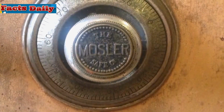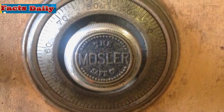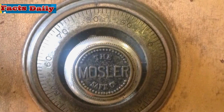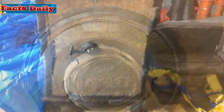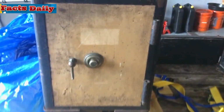Mosler's reputation for building impenetrable safes garnered numerous high-profile contracts. The company manufactured doors for missile silos and even built the vault once used to display the United States Constitution and Declaration of Independence. Uncapier knew he had his work cut out for him. Though opening the safe was going to be difficult, Uncapier was more than up to the task.